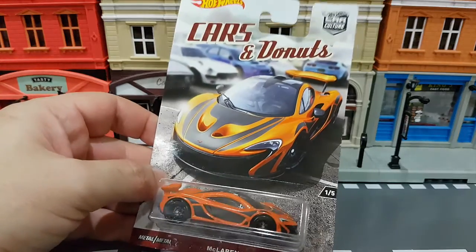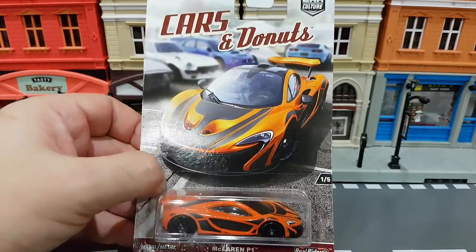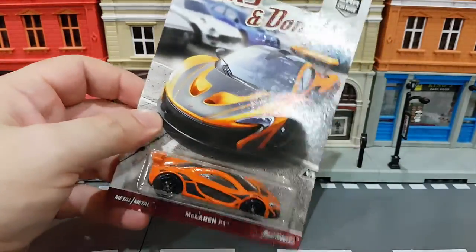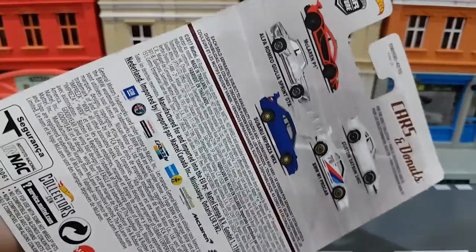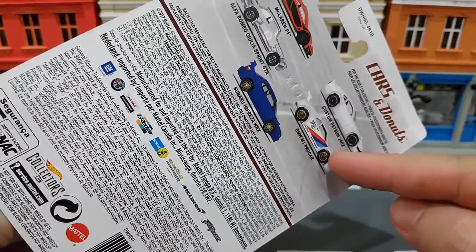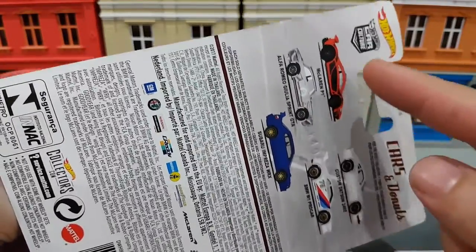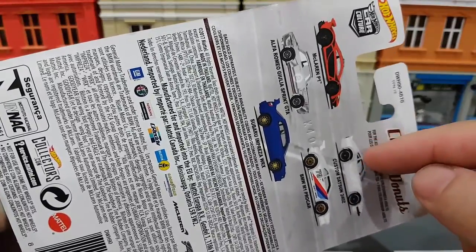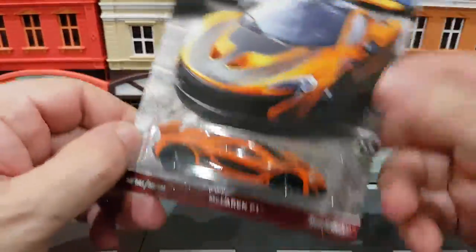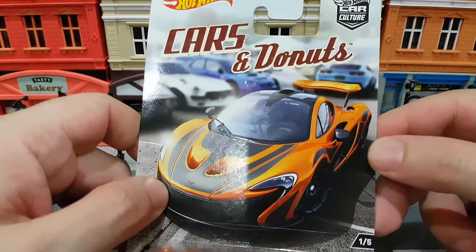So Cars and Donuts is the latest in the car culture series. It's the last set for 2017, and it's a pretty cool one. Two new models that you can see here, the Subaru Impreza WRX and the BMW M1 Pro car, the return of the Alfa Romeo Giulia that was part of this Forza set last year, and then two cars that have been the mainstay of the mainline for the past couple of years make their debut on the premium line, starting with this one, the McLaren P1. But first let's have a look at the artwork.